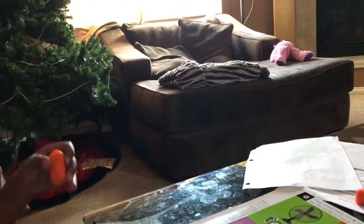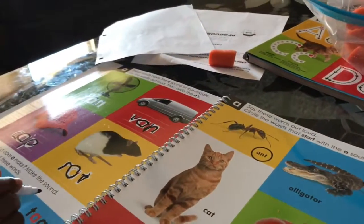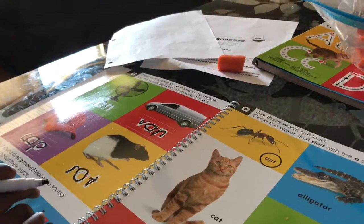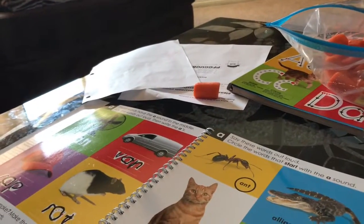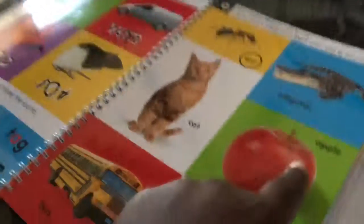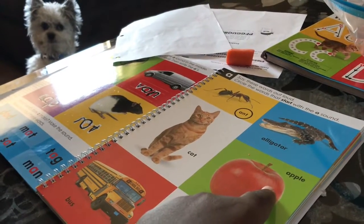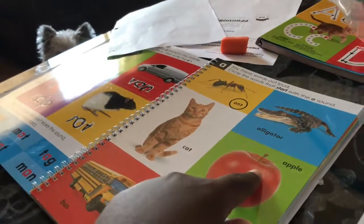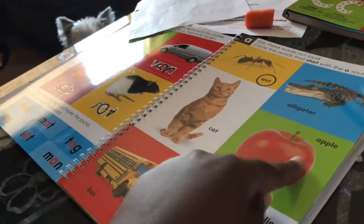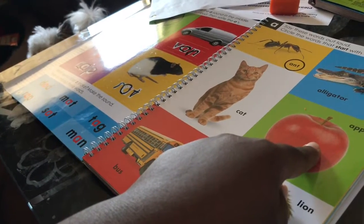Okay, so put this carrot in that hand, because you write with this hand. Okay. What is this? Does it start with the ah sound? Yeah, it has ah in it, but does it start with the ah? Okay. What is this? Apple. Does it start with the ah sound? Uh-uh. Are you sure? Apple? Cat.